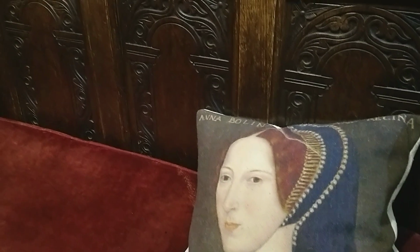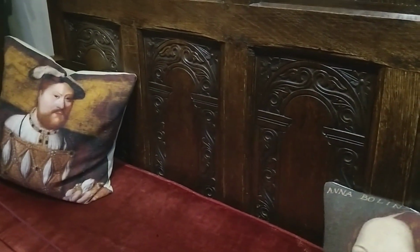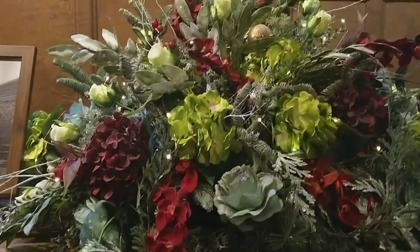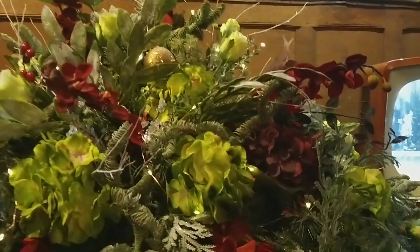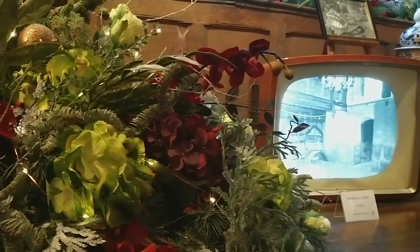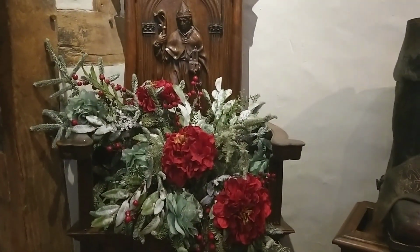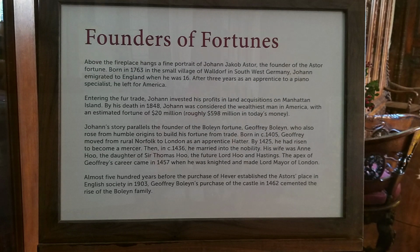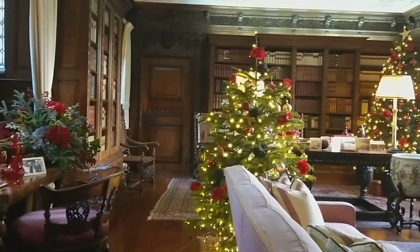Hever Castle was the family home of Anne Boleyn, who was the second of Henry VIII's 6 wives. There was an interesting display in this hall area that talked about the floods at the castle in 1958 and again in 1968. And this, you can see a tide mark up against the wainscoting, which was about 1 metre high.